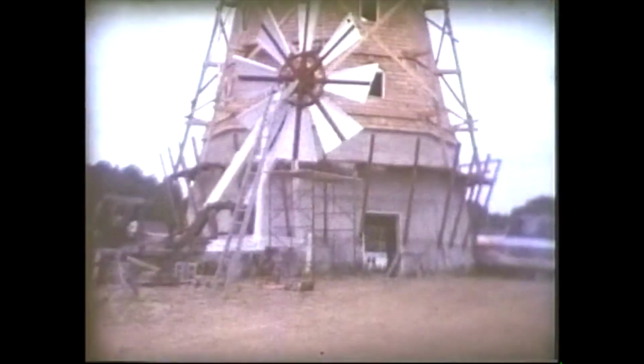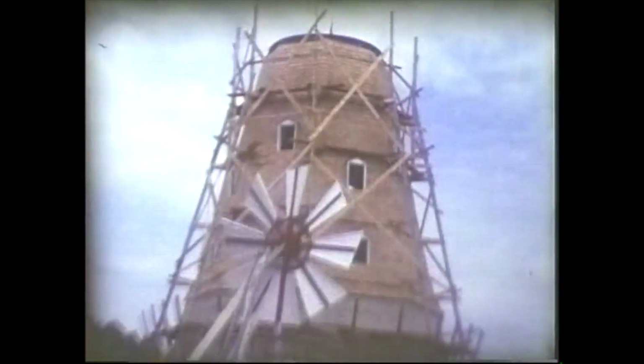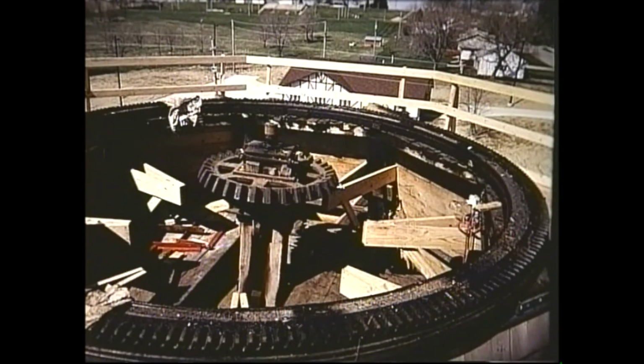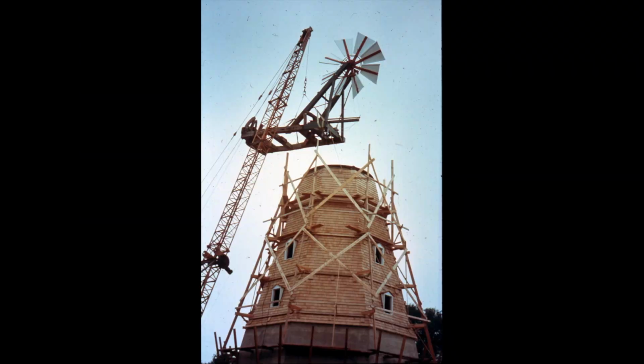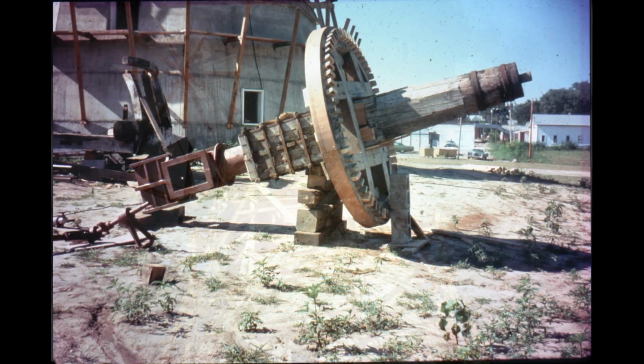Wooden shingles soon covered the 8-sided mill, and then the difficult task of positioning the fantail and sails began. Before the cap of the mill was placed into position, the countershaft was lowered into the mill. The fantail is attached to skids, which are geared to track circling the neck of the mill. The fantail acts like a wind vane, always moving slowly around the neck to automatically face the sails into the wind.